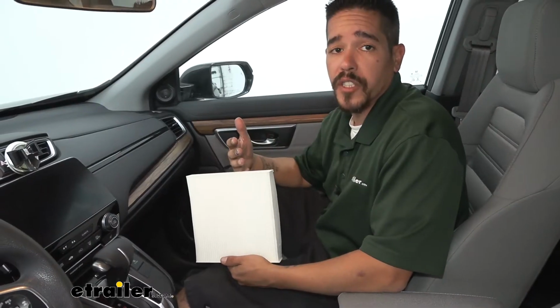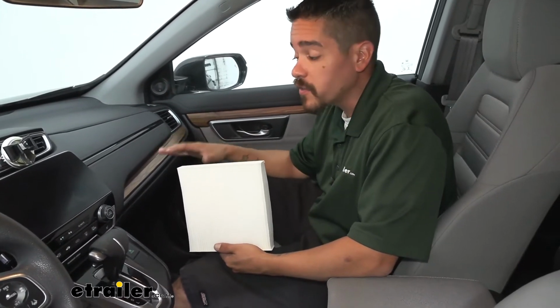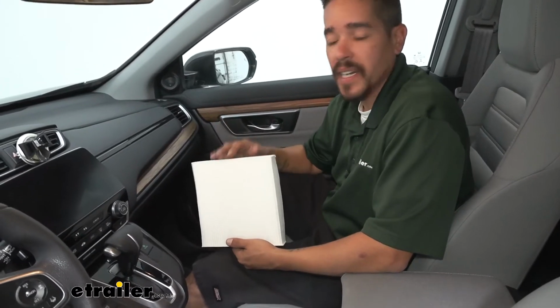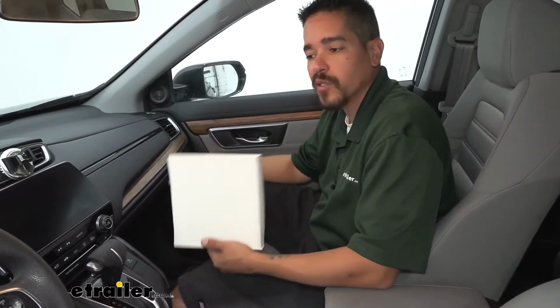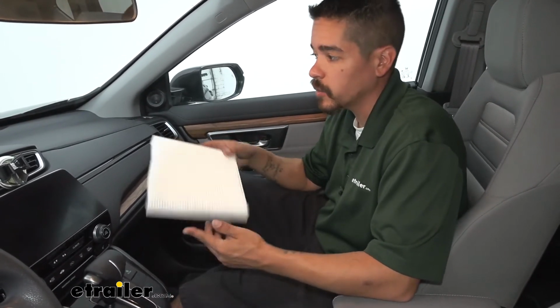I know we've all been to the service center and been offered to have our cabin filter replaced for us. Now that's fine and well, but I really don't feel like there's a reason to pay somebody to do it, especially on our CRV. It's super easy to get to, and in fact, there's no tools required to replace it. So we have a new one here, so we're gonna go ahead and set it aside. We'll check our cabin filter, and we can replace it if we need to.